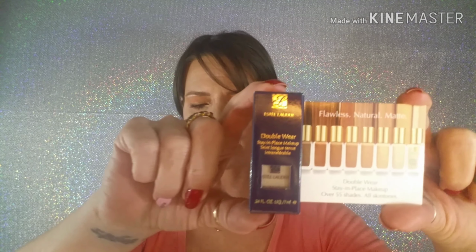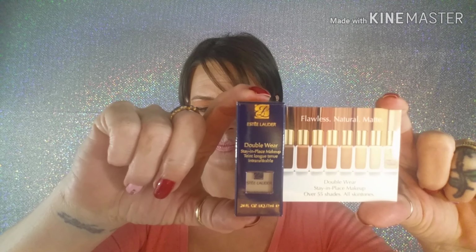The first thing I'm pulling out is the Estee Lauder Double Wear Foundation. This is a Double Wear Stay in Place foundation in 2-in-1 Desert Beige. A super long wear matte foundation that covers imperfections and uneven skin tones. This company does have over 55 shades, which is great.